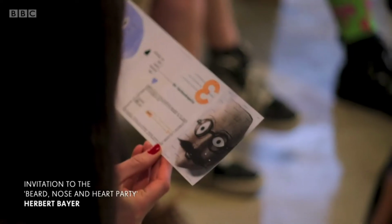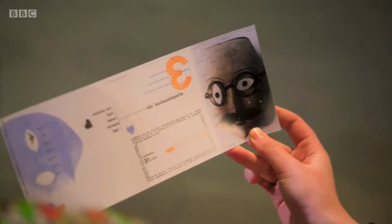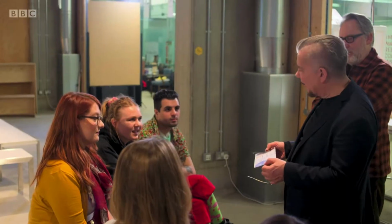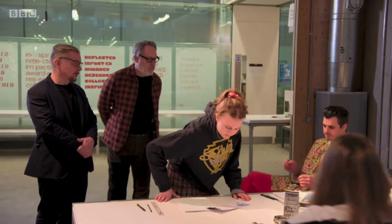I've got an example here of Herbert Bayer typography. It's quite amazing, really, how modern this looks. I really don't like that. It makes it hard to read. But it communicates the theme accurately, which is a kind of crazy costume party. So you've got about an hour and a half for this sketch.